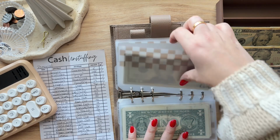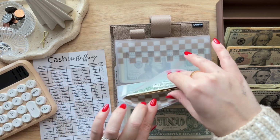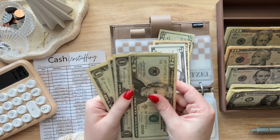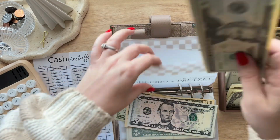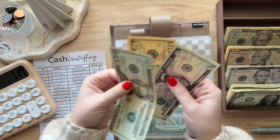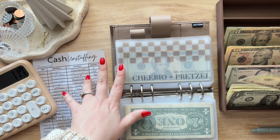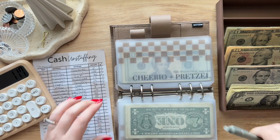Okay. And the next one is Cheerio and Pretzel, which we do have one entry for $35. So let's do 20, 35, leaving us with 20, 1, 2, 3. We have really liquidated this envelope because of the grooming. So 20, 35. And this must have just been treats, food, things like that. 35. Okay.